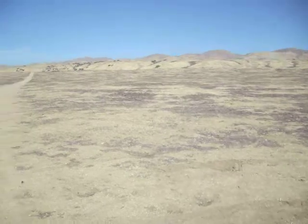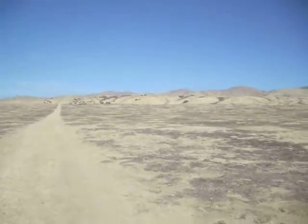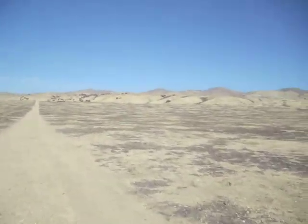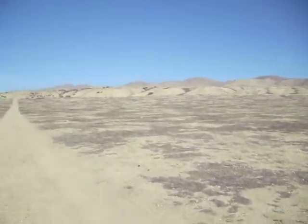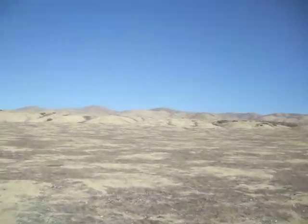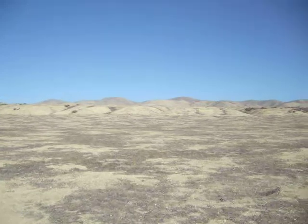It'll probably do about a couple of miles. Not too long of a trip. Hope some of you folks find this interesting. Right now I'm walking on the Pacific Plate. Just right there, that first rise you see is the fault, and beyond that's the American Plate.